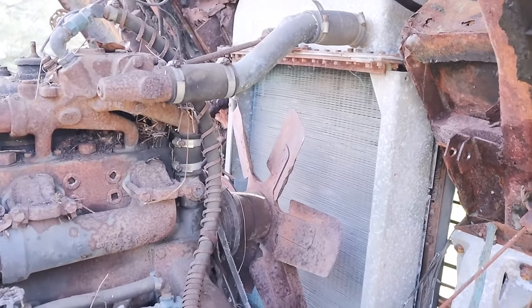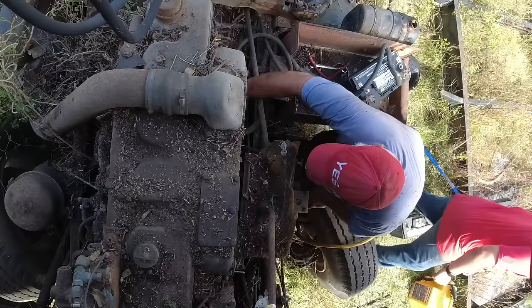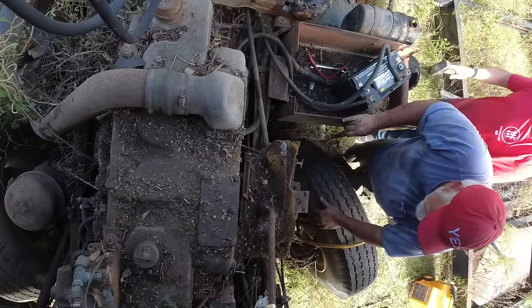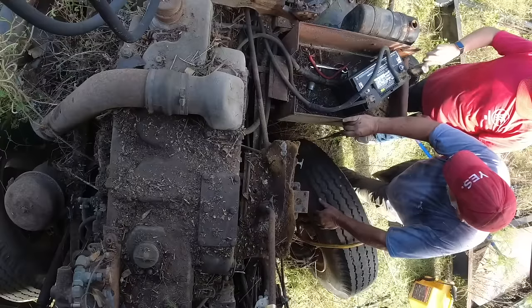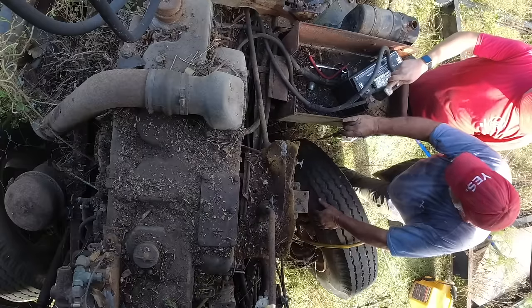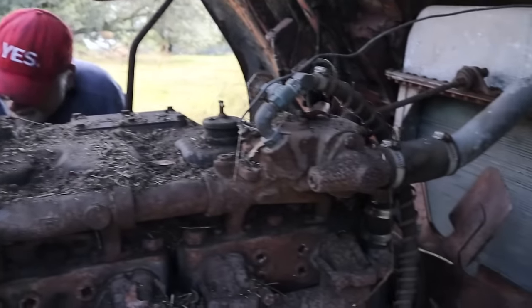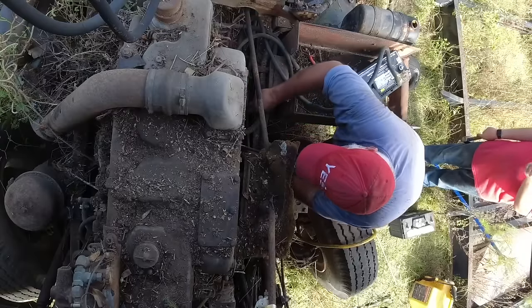Okay, so take that small hammer, Caleb. The little small, there you go. And tap these connections down. Be careful. Okay, that's probably good. We have a smoke in that. It moves a little bit. Yeah.